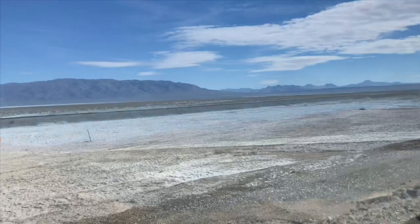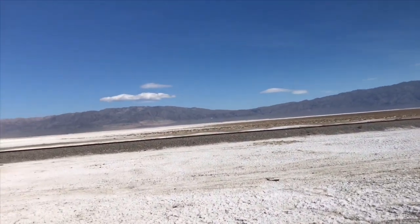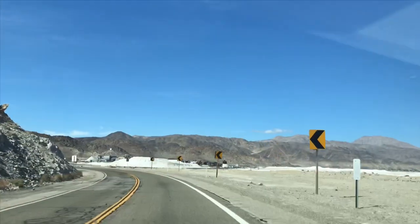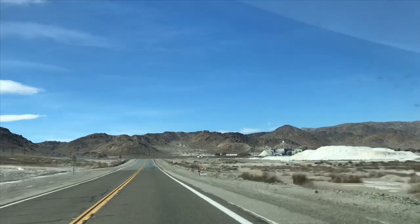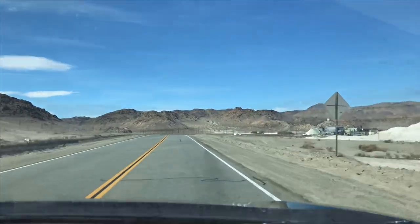So now we are driving in Searles Valley. You can see the minerals deposited over here. There are a lot of mining companies. They are taking the minerals here and distributing them all over the USA. We could see a lot of railway connections in this area. So this really looks different from the landscape that we have seen in the previous video. Let's go and explore this.